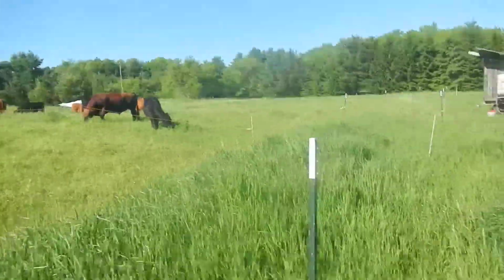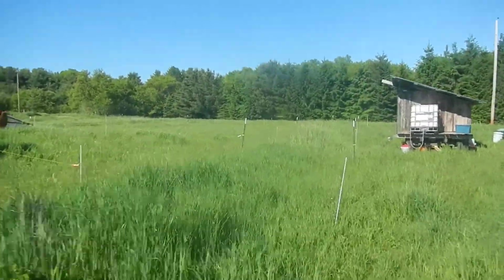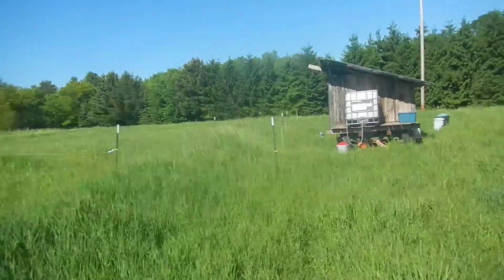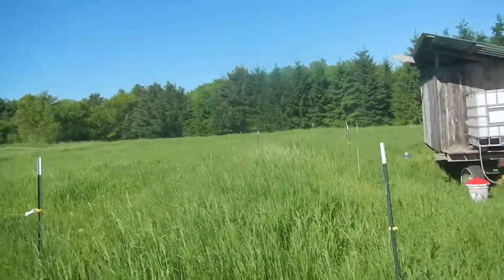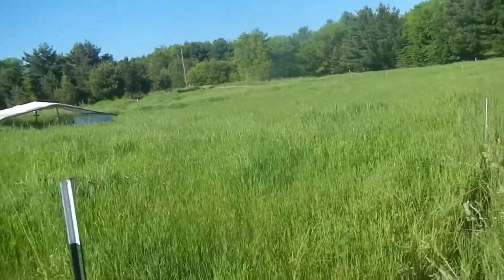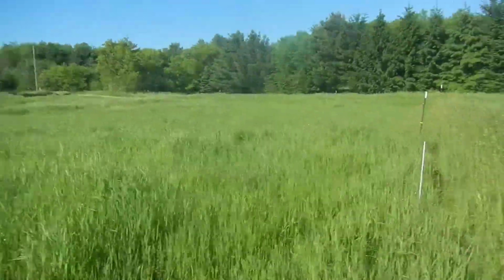Another oak tree. We actually had a workshop on silvopasture out here last summer that was run by the University of Minnesota and the University of Wisconsin. It was a joint project because this was one of the best places they could find in the upper Midwest doing silvopasture. And one of the reasons they really liked it was because there's two ways to do silvopasture.